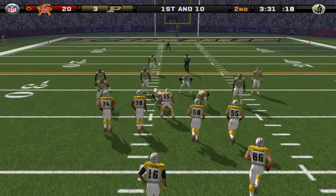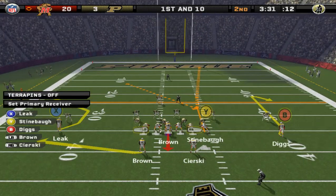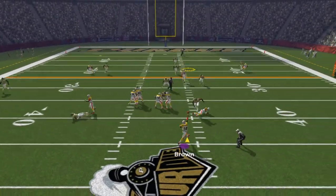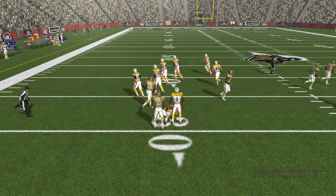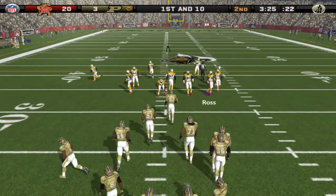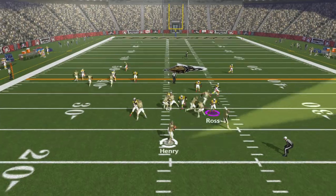Following the interception, it's now 1st and 10. The home team come out in the 46. It's showtime, baby. On the move. The defender's got it. Brown picks the wrong spot to throw to. It'll be a turnover, John. Yep, sometimes you think you can sneak one by, but then the defense makes a great play on the ball and beats your receiver to it.